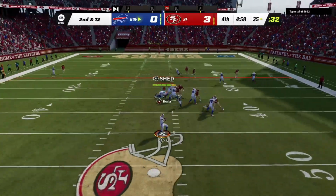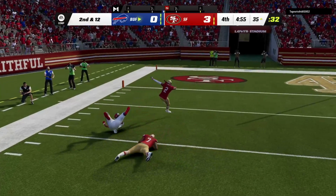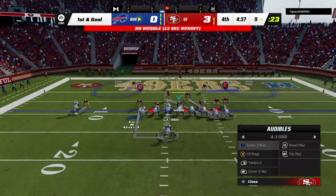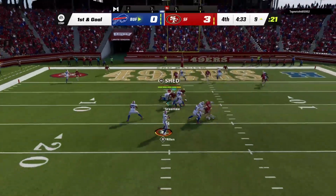Play fake to Singletary, and now it's Allen. He's got his target. It's the tight end Knox. And they move this all the way down to the 9. Only way to get the lead here, of course, with a touchdown. And that's what they're gunning for on 1st and goal.